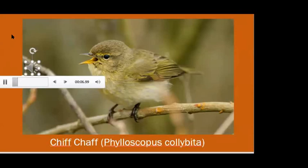So it'll say chiffchaff, chiffchaff, chiffchaff. It's a bit more of a choppy sound as well, so it's a bit like chip, chop, chip, chop. It sometimes gets a bit confused and says chaff, chiff, chaff, chaff, chiff. So you won't always get the classic chiff, chaff, chiff, chaff.